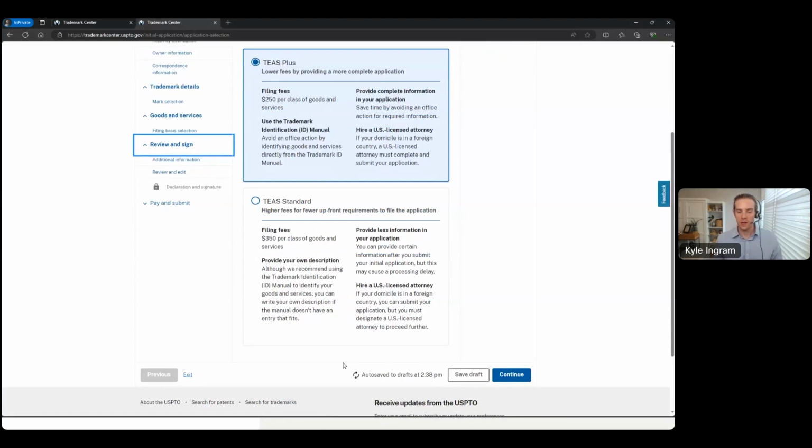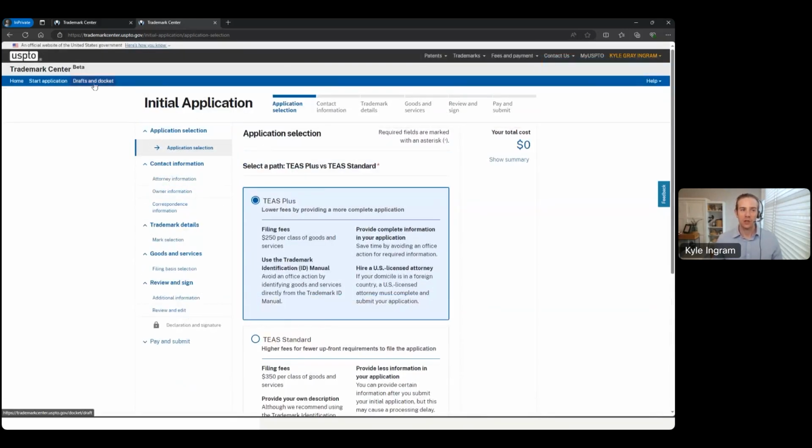Down here, you see the autosave function right here. If I want to save my draft, I get a little nervous when I'm inputting important information into the system. So I'm one of those folks that'll fill out like 2 fields and then go click Save Draft. And then I'll fill out 2 more fields and then click Save Draft. If that's how you want to do it, that's fine. The autosave works pretty well as well. And just a note, when you're saving these drafts, they are going up here to Drafts and Docket. So if you, in the middle of your application, have to run and you're going to pick it up later, you'll find that application in Drafts and Dockets, and you can continue where you left off.